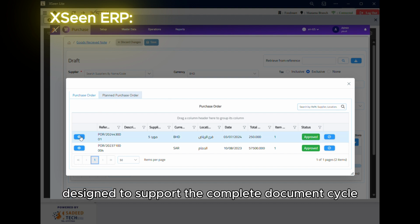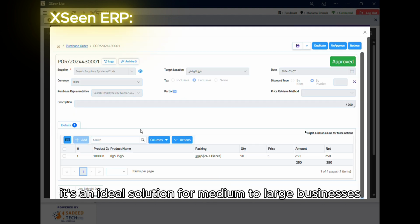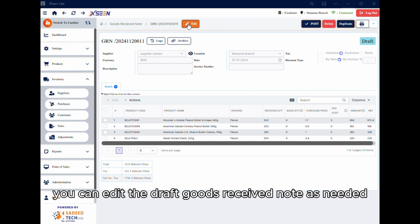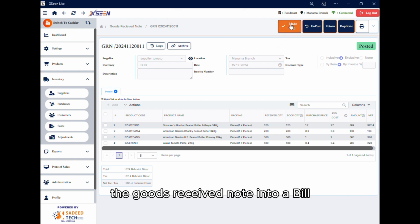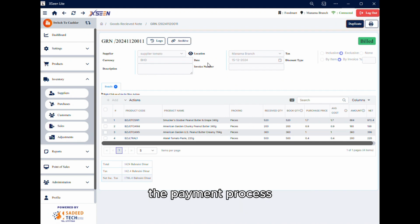Designed to support the complete document cycle, it's an ideal solution for medium to large businesses, ensuring seamless management and scalability. When the goods arrive, you can edit the draft goods received note as needed and then post it to make it affect the stock in the system. You can easily convert the goods received note into a bill by clicking this button, streamlining the payment process.